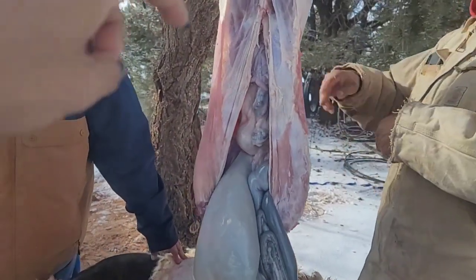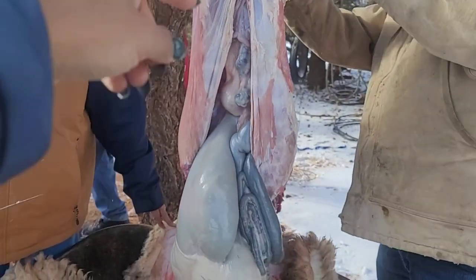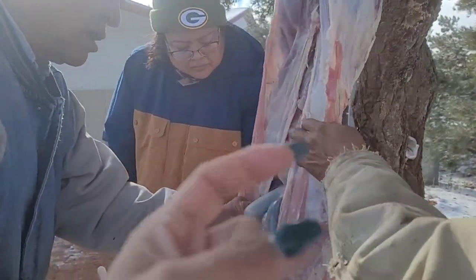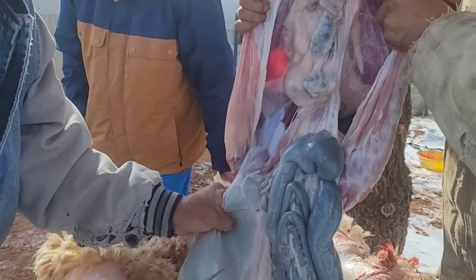That's good. So we will show you that this sheep was not pregnant. It's really nice that she was not pregnant. Sometimes you will find that the sheep was actually pregnant, and that's really, really sad. But this one is not pregnant.